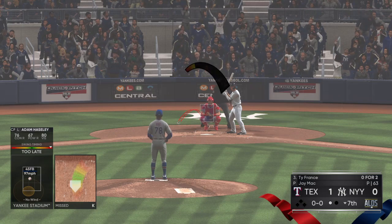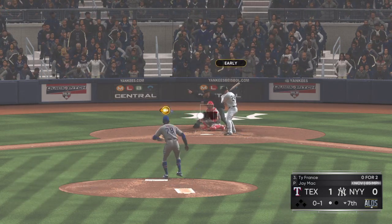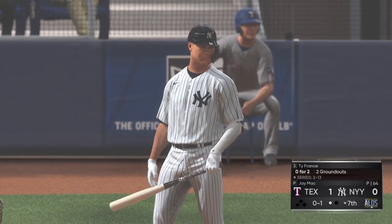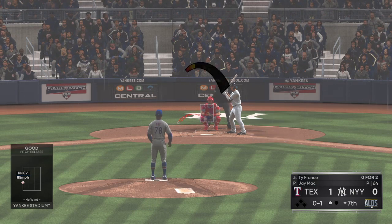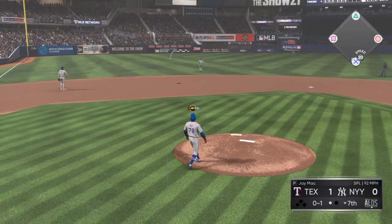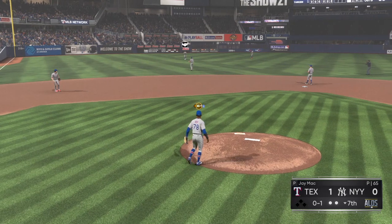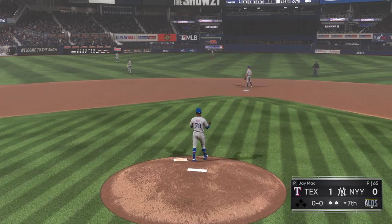Up next for the Yankees, so here now is Ty France, as he'll take a look at a strike on the outside corner, it's 0-1. He's 0 for 2 in the ballgame so far. Swung on and lifted in the air to left center. Mercado will range to his left as he tracks this one down in left center for the second out of the inning.